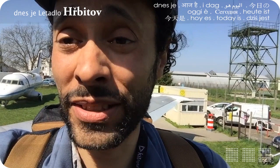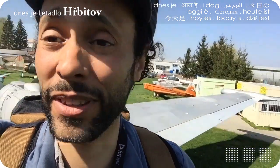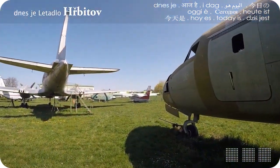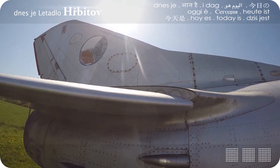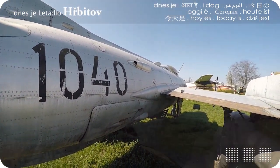Well, I've just arrived just outside of Uherské Hradiště, and I've just been cycling a bit from there to get to where I'm going today for the next 5 days or so. But I just thought I'd stop by and take a look at this place. I've been by here before, but never actually stopped. It's basically airplane graveyard slash museum, and it's open today.